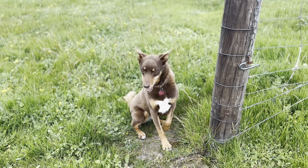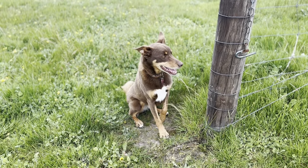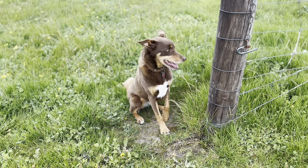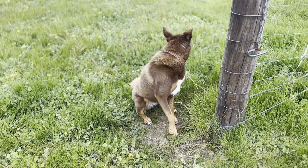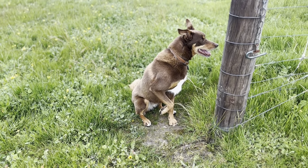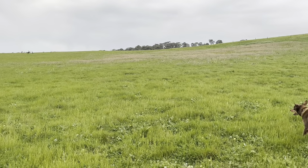Here's Kirra with full concentration face, waiting patiently at the gate. But the paddock that she's waiting to go into doesn't have any sheep in it at the moment. It's just where the kangaroos were. But anyway, she's such a good girl. Look at her, she's just got game face on. She's like, I'm ready for action. What do you want me to do, Mum? This way. Kirra, wait.